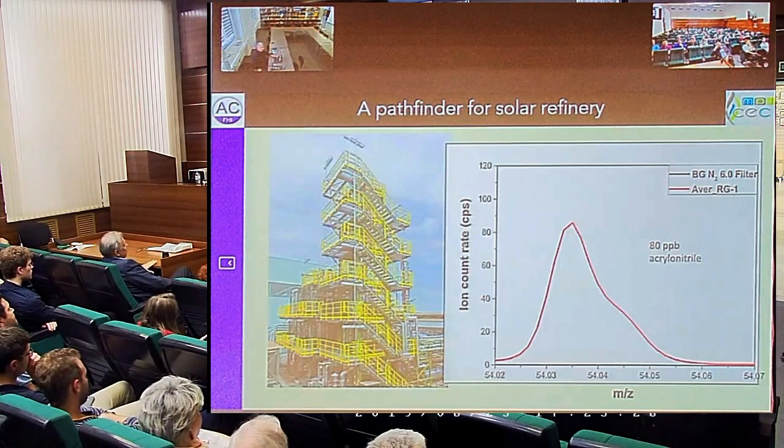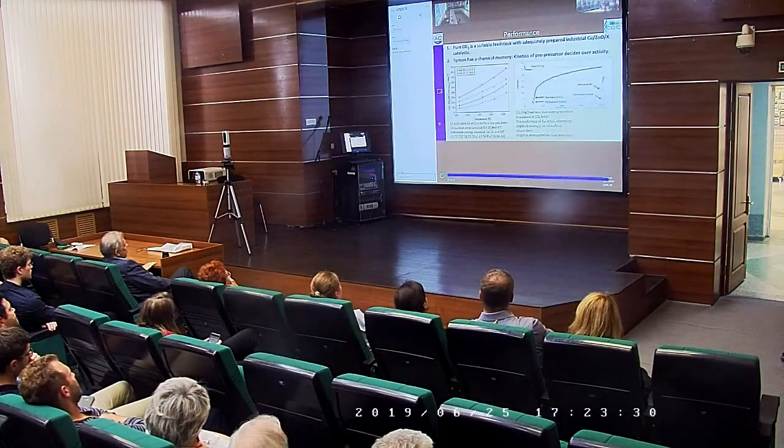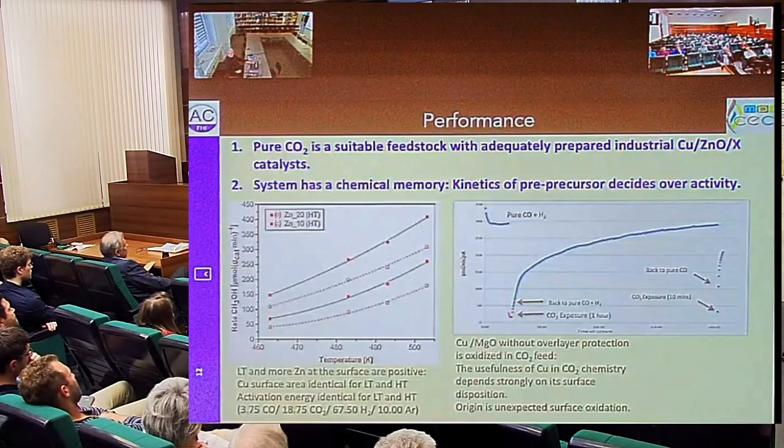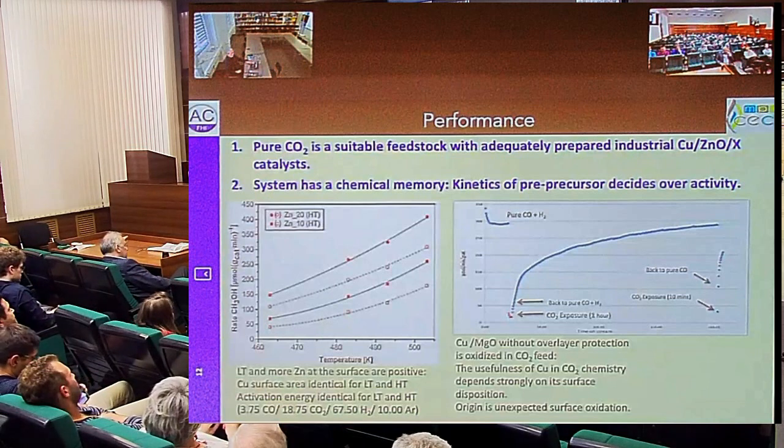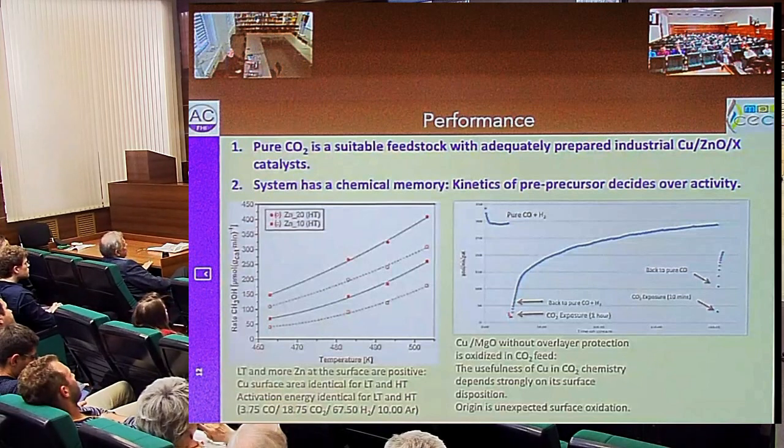Nevertheless, we have a good performance. You see here two important issues. If you want to modify the methanol synthesis between CO and CO2 as an input gas, we have to be careful because a copper zinc oxide catalyst that we use in this operation can only deal with CO2-containing gases. If you operate it only under CO with standard synthesis gas, this catalyst is immediately poisoned and then it recovers only after a very long time.